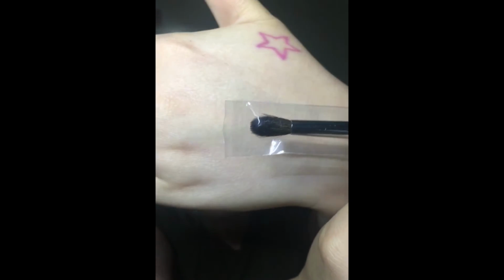I also got 2 Morphe brushes as well, because she also raved about these. The first one that I got is the M506. Let's see my face. That's what it looks like. I just dropped the other. This one is the M4331. These are the ones that she used in the video and absolutely raved about.